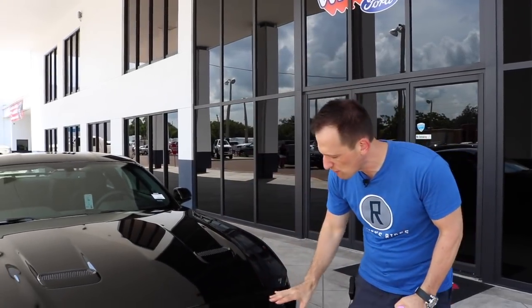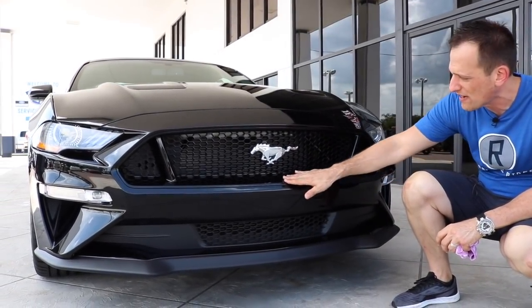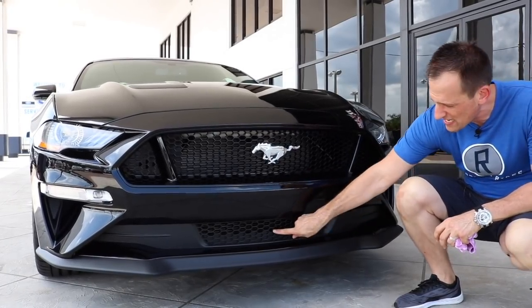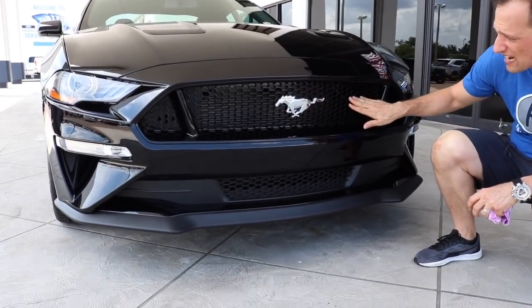So let's go ahead and take a look at this 2019 Mustang GT with the performance pack featured in that shadow black, sinister Shadow Black. So you can see right off the bat, same styling up front from 2018. I really like how they went with the piano black up top. One thing I wish they would have done is made this lower grille opening also piano black to match, but I do like the hexagonal shape.